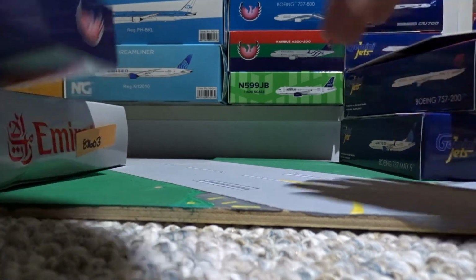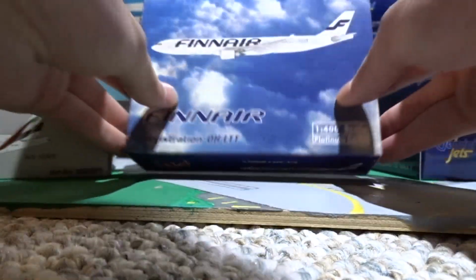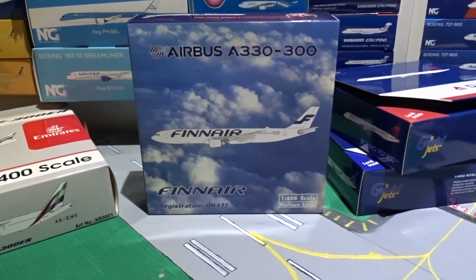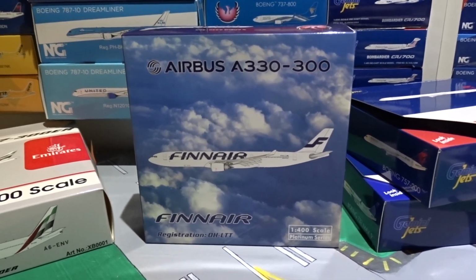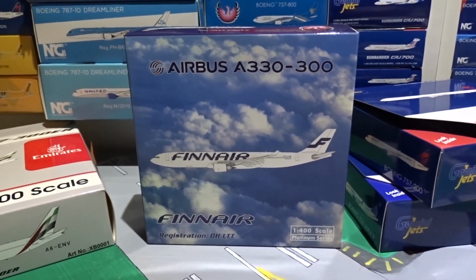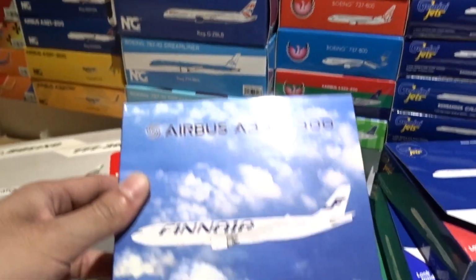Alright, this one I've been looking forward to for a very, very long time. Okay, so sorry. It's the Phoenix Models Finnair Airbus A330-300. I can't tell you how long I've been waiting to get one of these for O'Hare. I did have the A350 by NG. I recently sold that because they don't fly the 350 to Chicago anymore. They did during 2021, during the height of the pandemic, but the regular service has always been the 330 since they started it back in 2018.